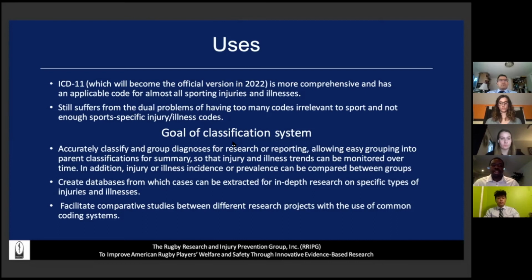But in this paper, Orchard planned on developing the original injury system and incorporating illnesses as well. So the accuracy of these standardized formats have developed into what I would like to explain in the next slide.